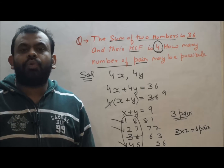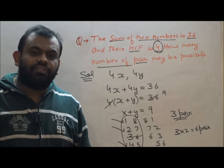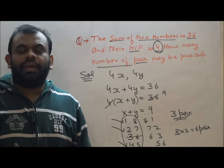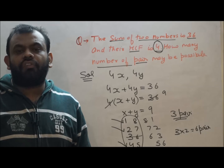I hope you are able to understand this question. The variation in this question can be that instead of the sum of two numbers, it can also come as the product of two numbers. Kindly keep the concept in mind while solving the question in the case of products.